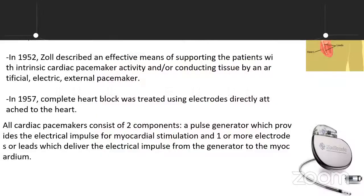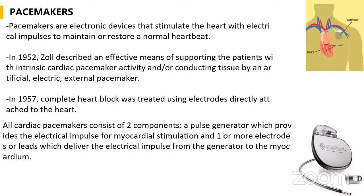Okay, let's start now with the pacemaker. Pacemakers are electronic devices that stimulate the heart with electric impulses to maintain or restore normal heartbeats. In 1952, Zoll described an effective means of supporting the patient with intrinsic cardiac pacemaker activity and/or conducting tissue by an artificial electronic external pacemaker. In 1957, a complete heart block was treated using electrodes directly attached to the heart. All cardiac pacemakers consist of two components: the pulse generator, which provides the electrical impulse for myocardial stimulation, and one or more electrode leads, which deliver the electrical impulse from the generator to the myocardium.